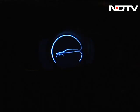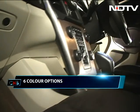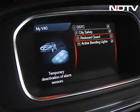Yes, that TFT screen cluster is cool, and so is the ambient lighting. All of this has been made standard only for the India spec, by the way. All of this is optional in Europe. Now the D3 engine is fairly ample. The numbers are going to look good. I'll show you the specs in just a second, but before that, I want to quickly make a point about the pricing.